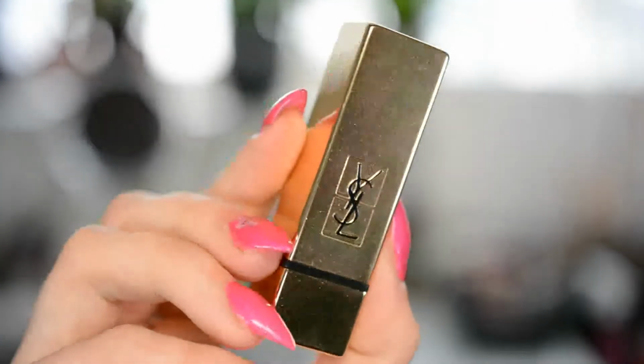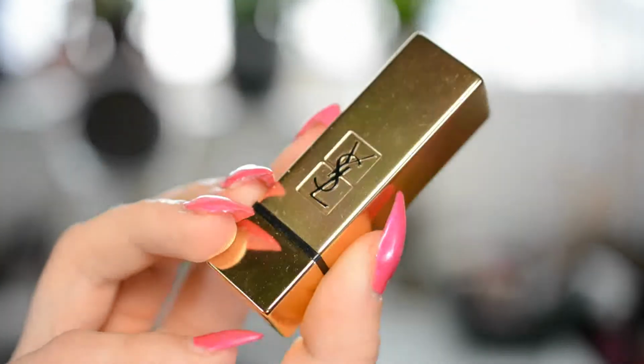And then for my lips, I did the classic red lip. This one is by Yves Saint Laurent. I actually bought it using gift cards, so I didn't pay the full amount for it, but they're very expensive. It's my only very expensive lipstick. However, it does actually stay on my lips all day.